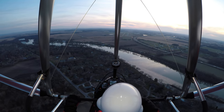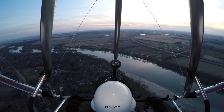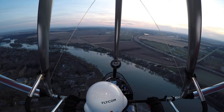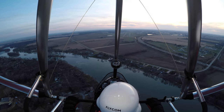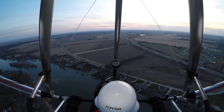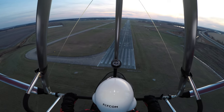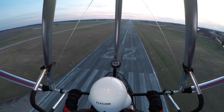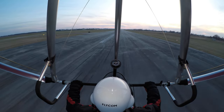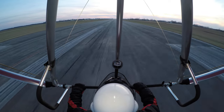Kankakee traffic, Delta Wing 290 Kilo Mike, short final, runway 22, 1,500 feet just over the river, Kankakee. Six on the ground, 70 in the air. Upwind for 27, have the traffic on the downwind. Full traffic up 70, if you're turning left base 27. Kankakee traffic, Delta Wing 290 Kilo Mike, touch and go 22, Kankakee.